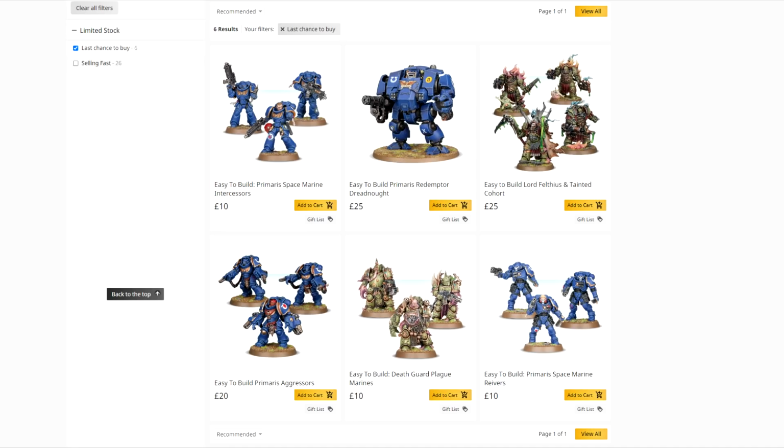I never even touched these, so I'm sure some Nurgle people will be like, oh yeah, these are really, really awesome. I'm not too sure. The Easy to Build Primaris Aggressors were my favorite Easy to Build kit. For those of you who've been following my last War Protocol stuff, I got a bunch of these and I just more or less slung the arms off them, just put the bodies together, and that's how I built all my Celestial Lions and the Honor Guard and stuff like that.